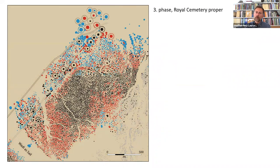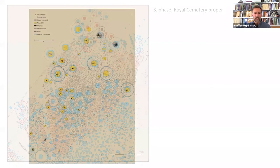Two stone rings were later added west of the quartet and appear to have further expanded on its spatial symmetry. And hereafter, the cemetery grew and reached its final extent, and at some point, of course, the dynasty eventually lost its grip on power.